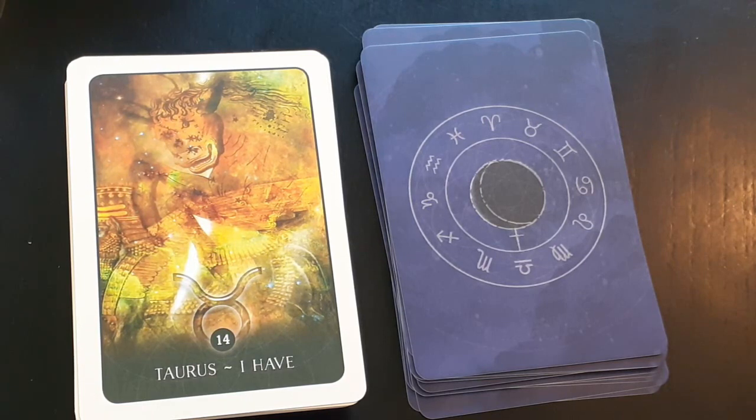The corresponding tarot card is the Hierophant. Key ideas: comfort, nurturing, steadfastness, materialism, money, what is owed. Owned, what is owned.